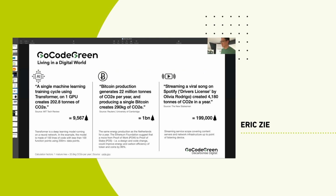High School Musical fan. If you were, then you would know that Olivia Rodrigo launched her song Driver's License and it went viral. New Statesman did a piece of work. They calculated that the streams of that viral song used the energy that created the equivalent of 4,180 tons of CO2. Let's go and plant 200,000 trees and sequester the carbon of a viral song.